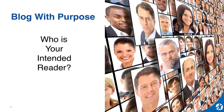Those are the three intended readers. So I see a lot of blogs. You know, there must be thousands now of law blogs, and I have to be honest with you, I think most of them aren't really as good as they could be. And I don't think that some of the lawyers blogging, I can tell when I look at the blog, I don't think they're blogging with a purpose or a strategy.